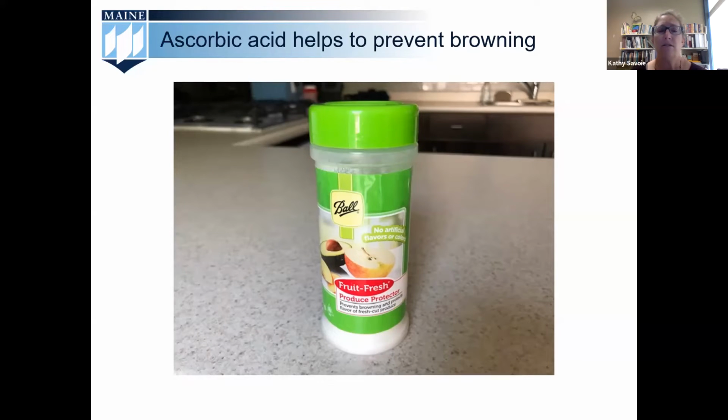Ascorbic acid is just vitamin C. So if you have tablets at home, you can also make your own dip from 6 500 milligram tablets crushed and dissolved into 1 gallon volume of water.